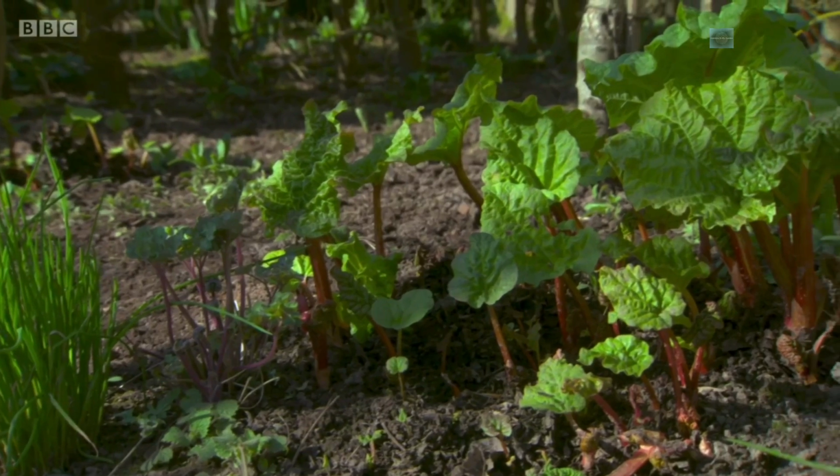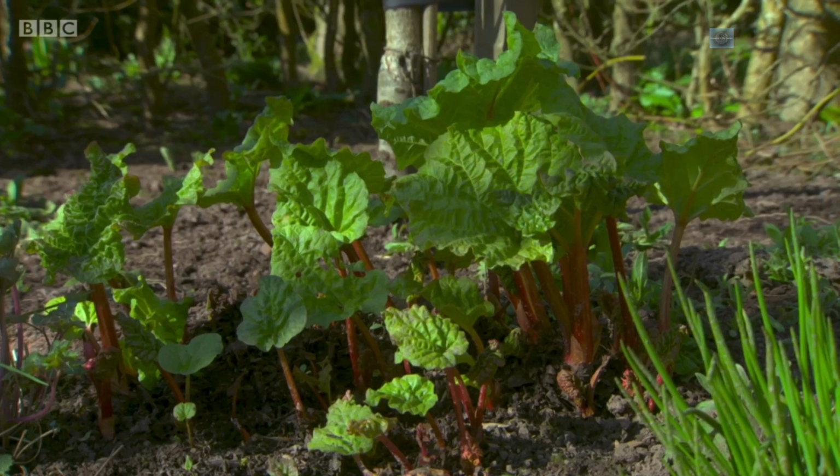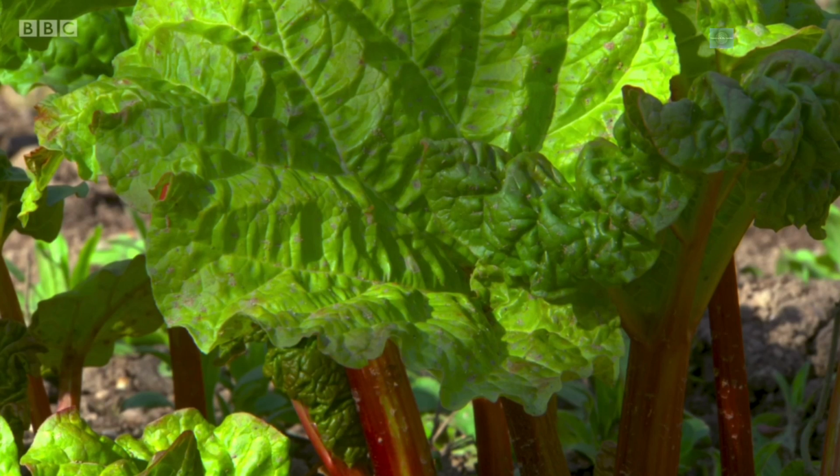And now is a good time to plant rhubarb if you've never grown it before. But one word of advice. If you're planting them for the first time, do not harvest them this year. Let the roots have a chance to establish. And then next year, you can start to harvest them and go on doing it for years. They're very long-lived plants. Now, planting rhubarb is a really good job to do this weekend. But here are some more.